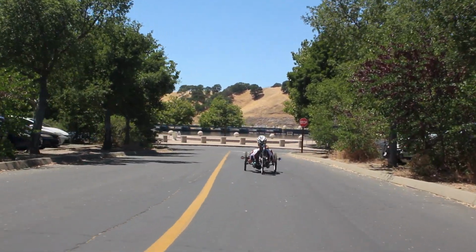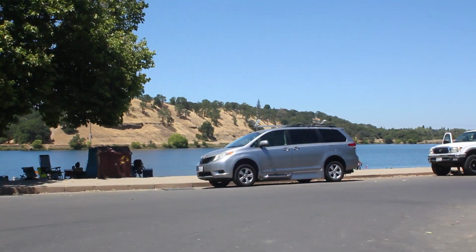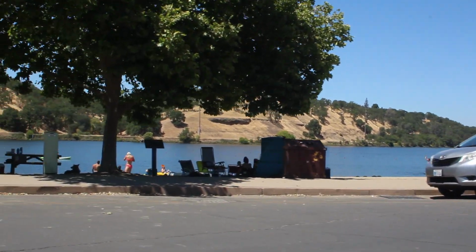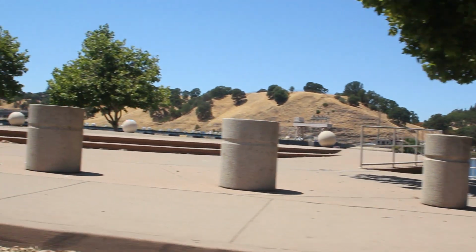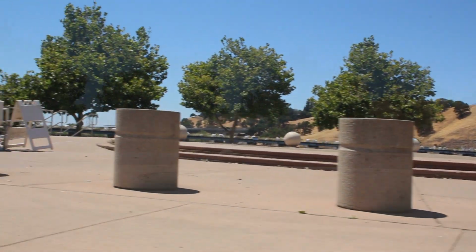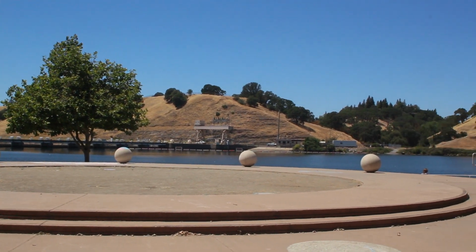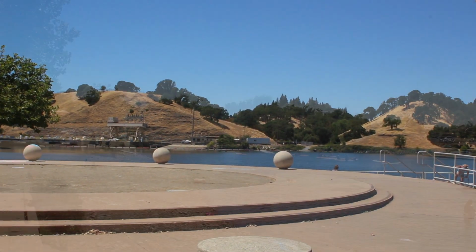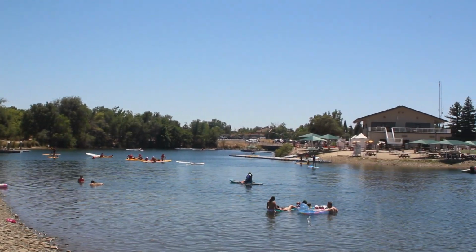We are now approaching the Lake Natoma recreation area, and that is Lake Natoma straight ahead. We were on the other side of the lake earlier, and this was, as I promised, the busy side of the lake. They rent all kinds of watercraft here, paddle boards, canoes. I see some sailboats out there that I believe may be for rent. As you can see, it's a very popular area.